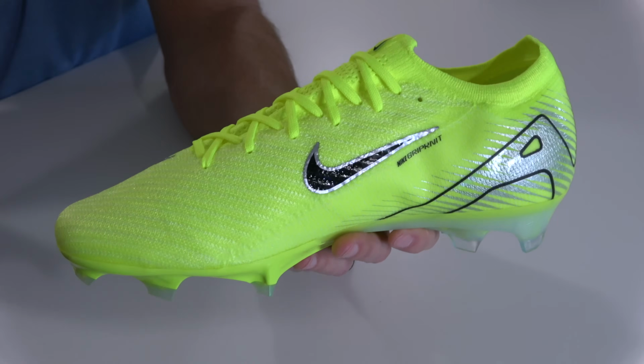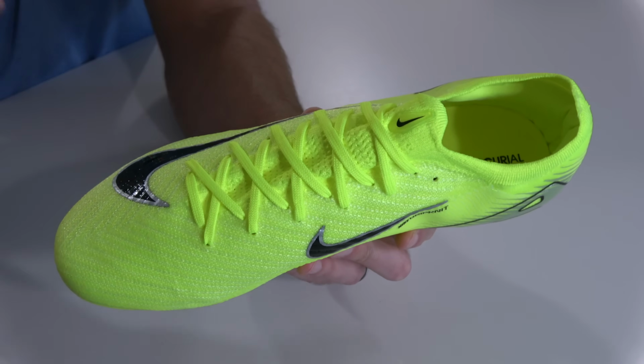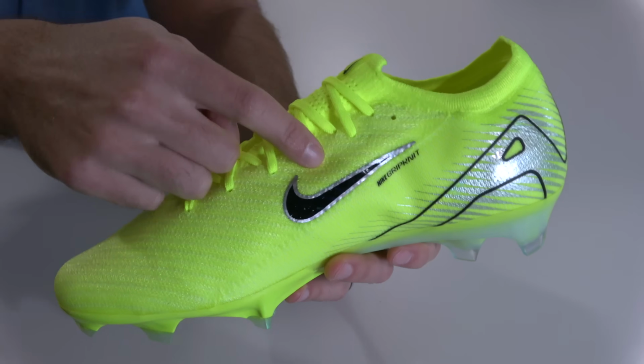But therein lies really the main difference between the Mercs and the Phantoms if you're having a hard time deciding between the two, given that they both feature grip knit uppers.